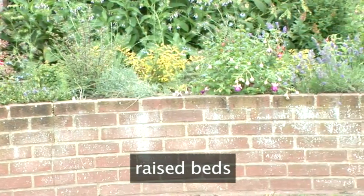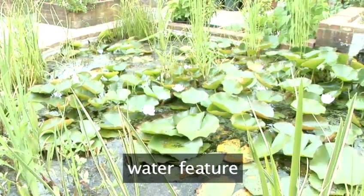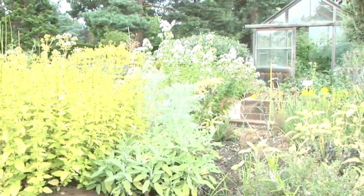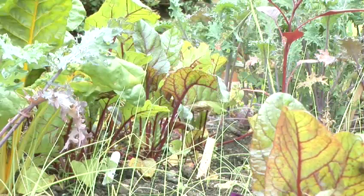in this garden, such as raised beds, some of those beds containing plants, but some of them contain a whole water feature using a whole range of aquatic and bog plants. One of the key uses for raised beds will be for you to use them for growing herbs and also for growing a whole range of vegetables and salad crops.